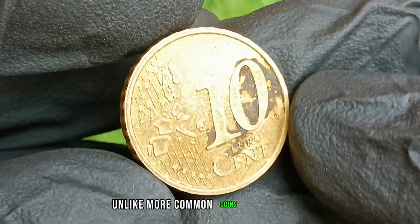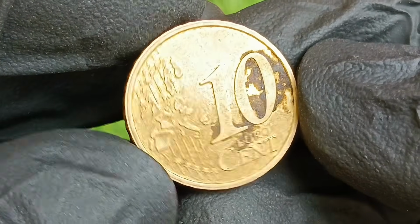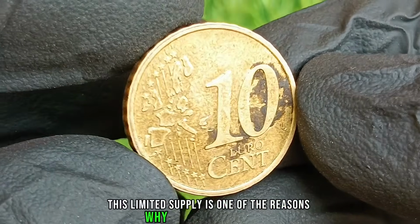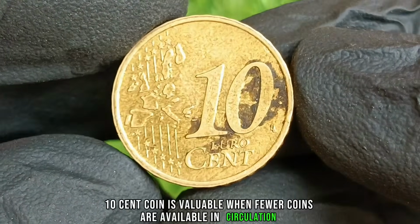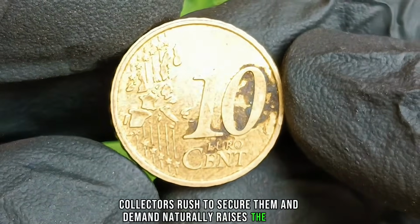Unlike more common coins from larger countries such as Germany, France, or Spain, coins from Luxembourg are minted in much smaller quantities. This limited supply is one of the reasons why the 2004 Luxembourg 10-cent coin is valuable. When fewer coins are available in circulation, collectors rush to secure them, and demand naturally raises the value.